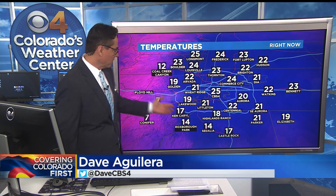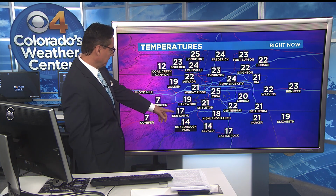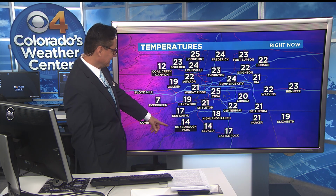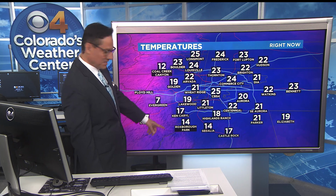Temperature-wise, man, we are cold out there. 25 down here at CBS 4, but look at Highlands Ranch there at 18. Castle Rock right now is at 17 degrees at the moment. So very cold in that area.